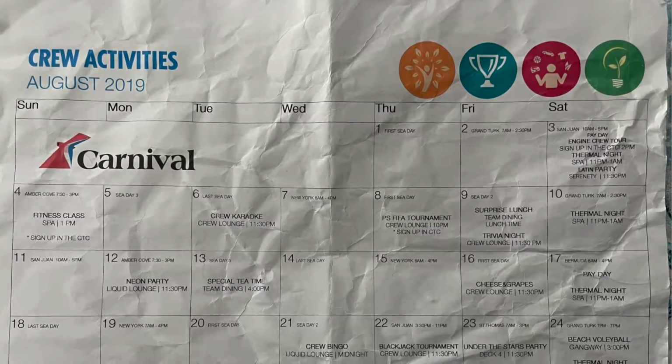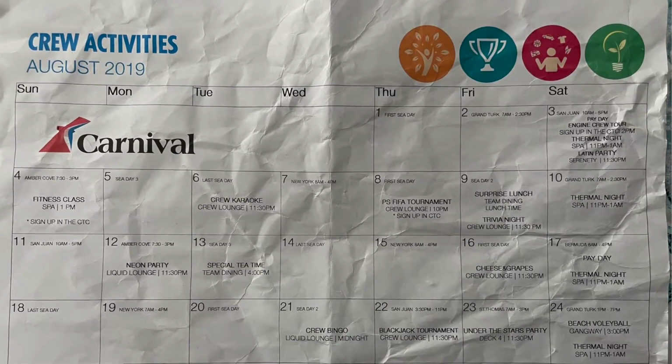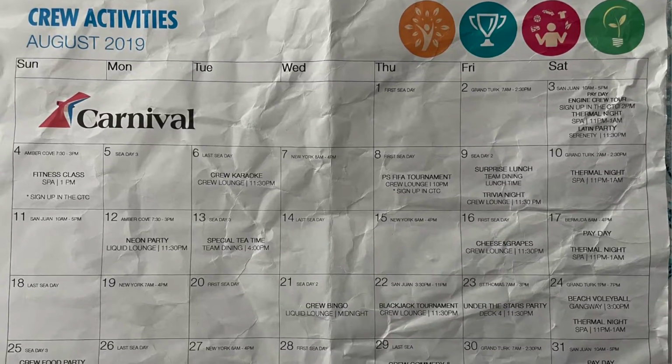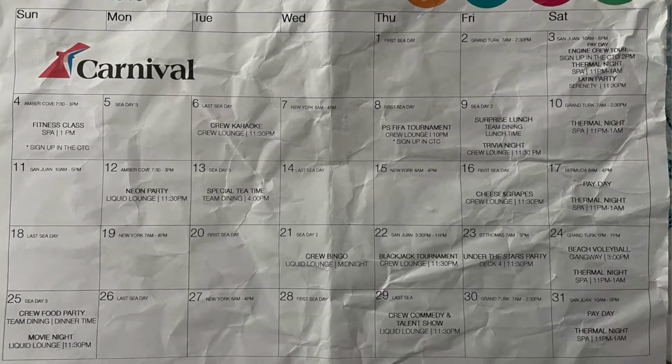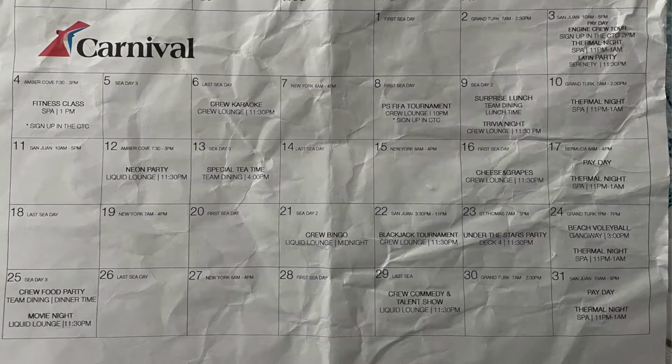Also, they had this crew activity calendar posted on their bulletin board. I'll enlarge this picture here for you guys to read a little bit. But when we were talking to one of the crew members in this area while we were walking through, some of their favorite activities that they circle throughout the months, that they absolutely love going to, are the crew karaoke and the crew talent show. They say that these are the best nights and they really look forward to them.